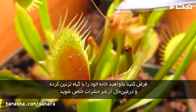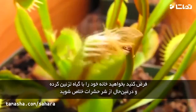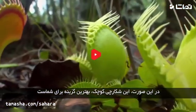So if you wish to decorate your house and at the same time get rid of any annoying insect, this mini predator is the right thing for you.